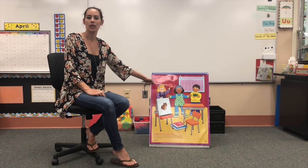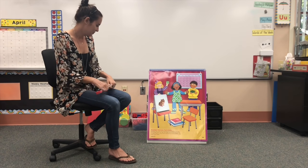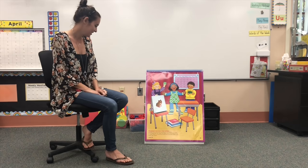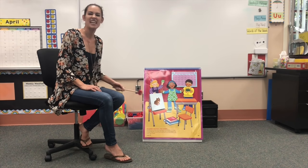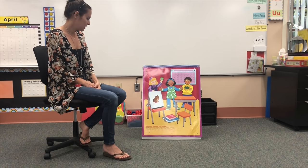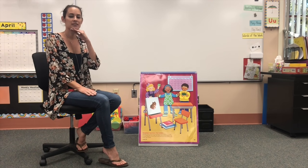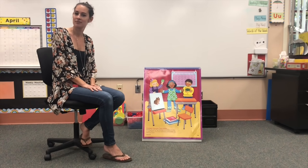Here's one. Apple. Apple. 2 syllables. Hamster, hamster. 2 syllables. And this picture is on an easel. Easel, easel. 2 syllables. And let's see if I can find a 3-syllable word. Ooh. Calendar. Calendar. Can you find any things at your house that you can break into syllables?